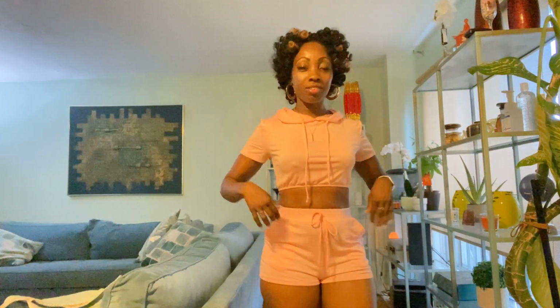The material is soft, it's comfortable, it's cute, it's sexy, it has pockets, it has a little hoodie. If you're in that mood and you just want to throw on a hoodie, you can probably even wear this outside. I'll probably wear this in my backyard, but not as there. But this is really cute. If you're doing some work on your laptop, you can wear it. It's a really cute lounge outfit.